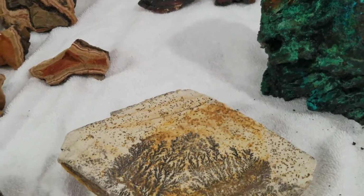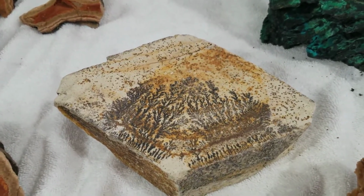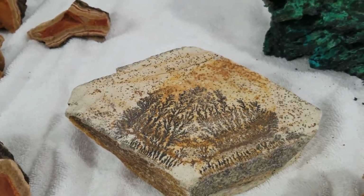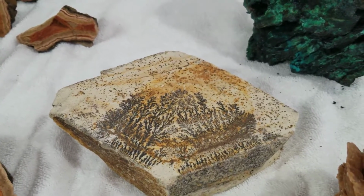Here's a nice manganese dendrite from the San Pedro rock quarry, and for those of you who know where the San Pedro gold mine is, this quarry is just located right on the other side of the hill from there.